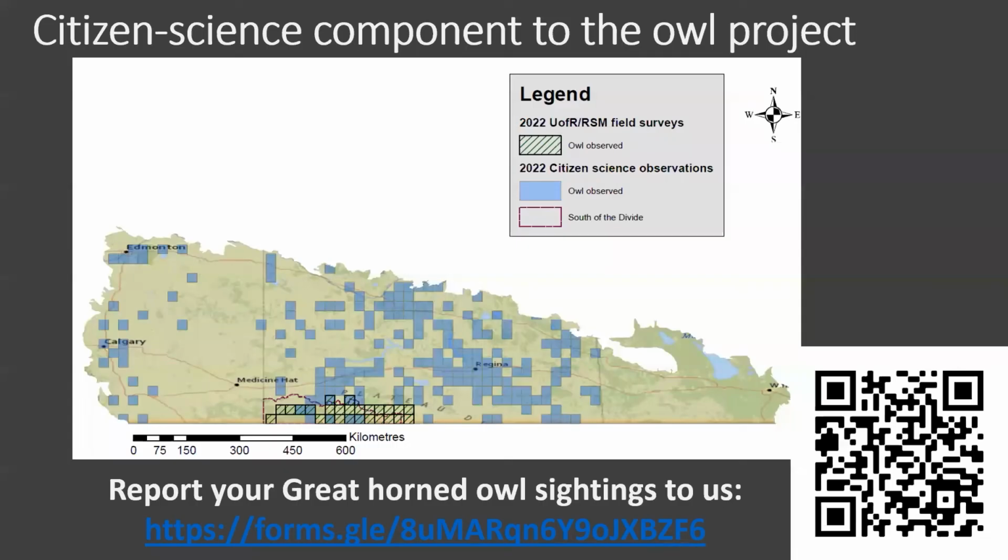The other thing that we did here is we established a citizen science program. About a year ago, we started this, and we asked people to report all of their great horned owl sightings. It's really nice to work on a large, charismatic bird that you can't really mix up with anything else. I think we have over 600 owl observations from about 300 townships across Saskatchewan and Alberta. So it's worked out really, really well.